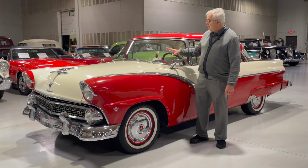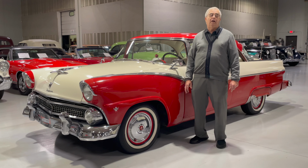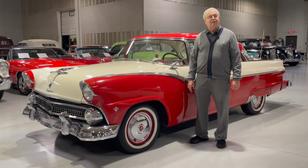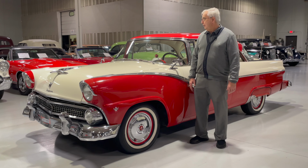It does have under this hood the Ford V8, but it also has an Edelbrock 4-barrel carburetor on it. Gives you a little more performance. Also dual exhaust going out the back. So you have those features, gives you nice drivability.